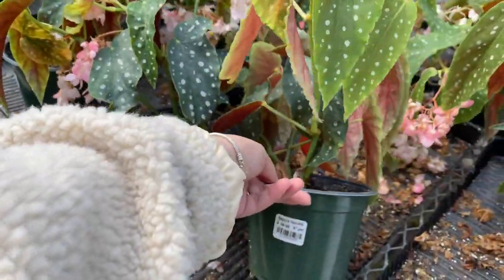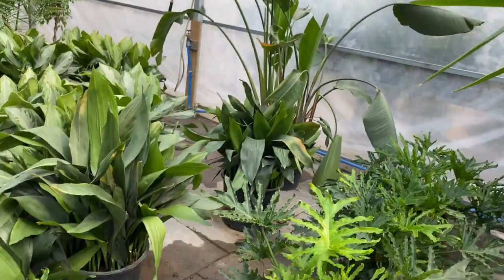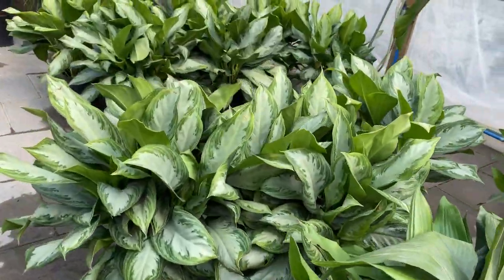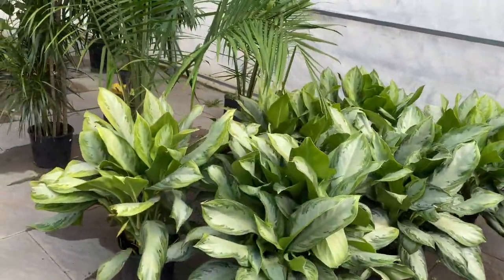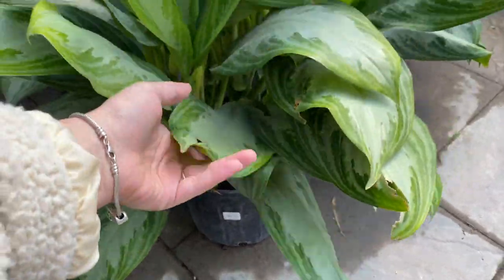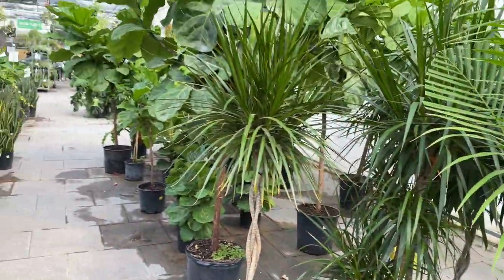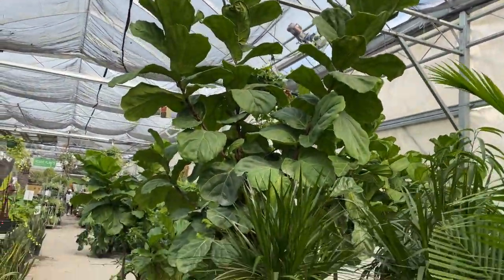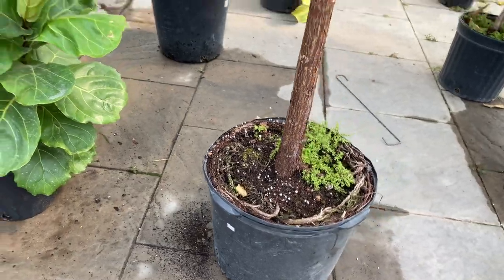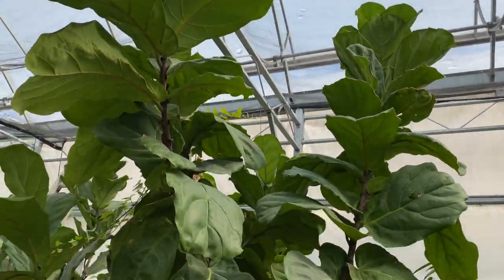Behind me, we have some Begonia maculata. Some yuccas, philodendron Hope, and they've got some really super full aglaonema Silver Bay, $89. Some more palms, look at this giant fiddle leaf fig. I want to see the price of that one. Wow, it's only $289. This has to be like 14, 15 feet tall.